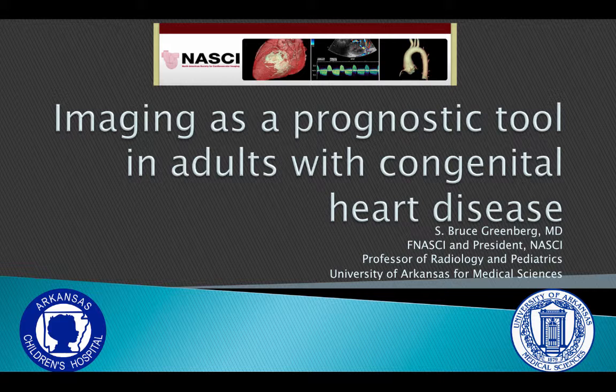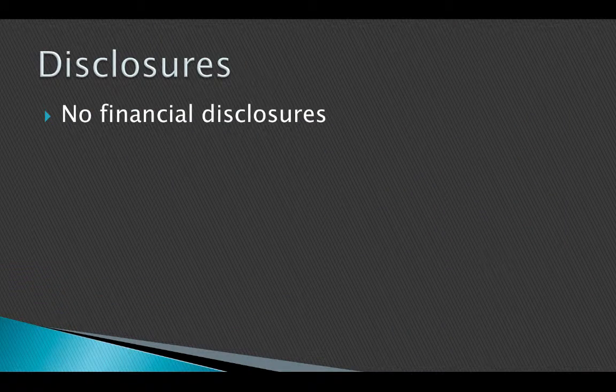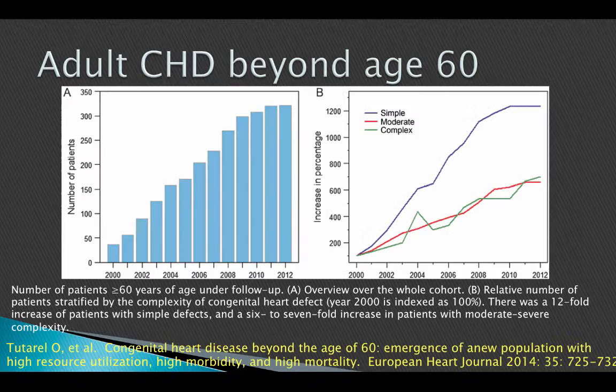This is Dr. Greenberg. I'm going to be giving a talk on imaging as a prognostic tool in adults with congenital heart disease. I have no financial disclosures.